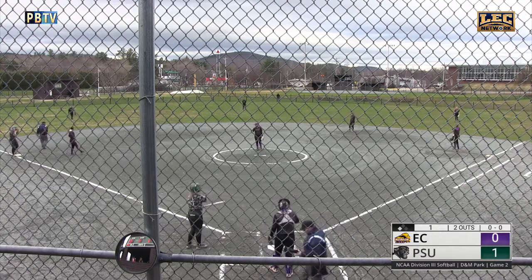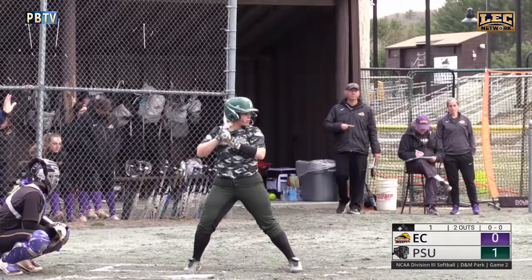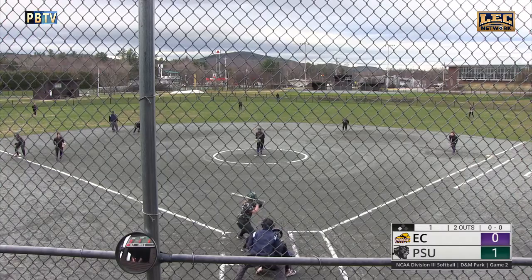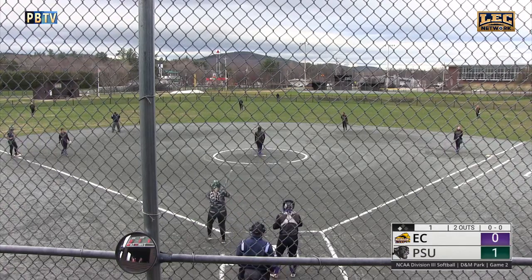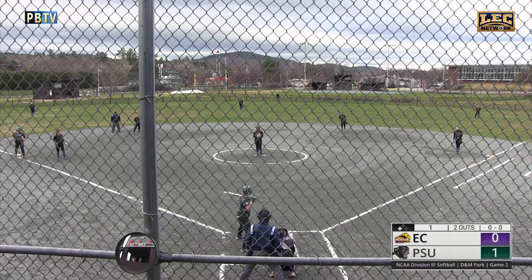Bruce Addison getting a little carried away there, sending Deo home. Luckily for her, it worked out in her favor as the catcher overthrew that, and Sam Cushing was able to advance to third base. A runner in scoring position with 2 outs here in the bottom of the first. Panthers getting that 1 run across early in the game yet again. Lions will not want to go down by a couple scores here early.